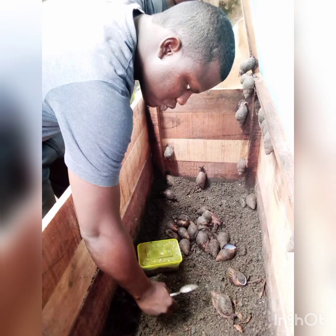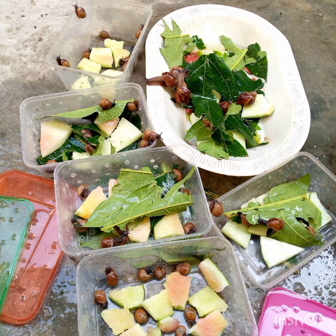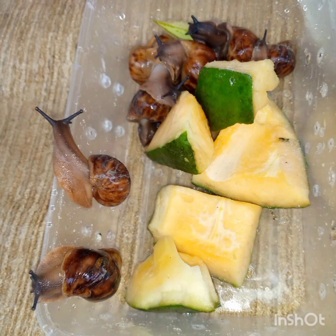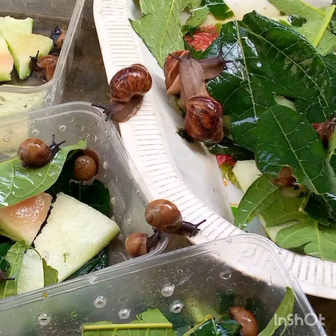Feeding is very important in snail farming. So farmers should know how to feed snails, when to feed snails, and the necessary feed that will ensure their proper growth and development, and their reproduction. So it is important farmers seek knowledge to know the right feed that snails can feed on. Like I said, the best time to check on snails to know if they are faring well is at night.